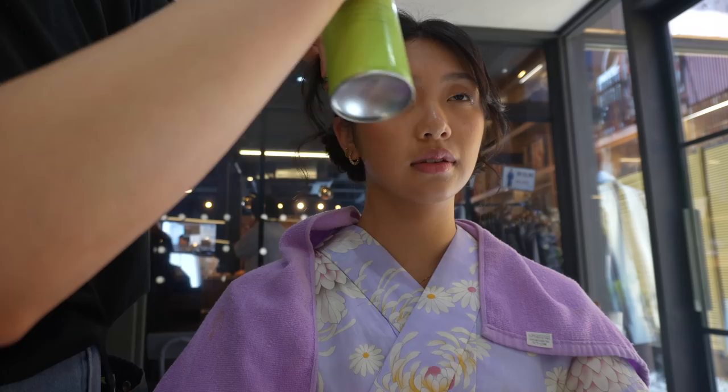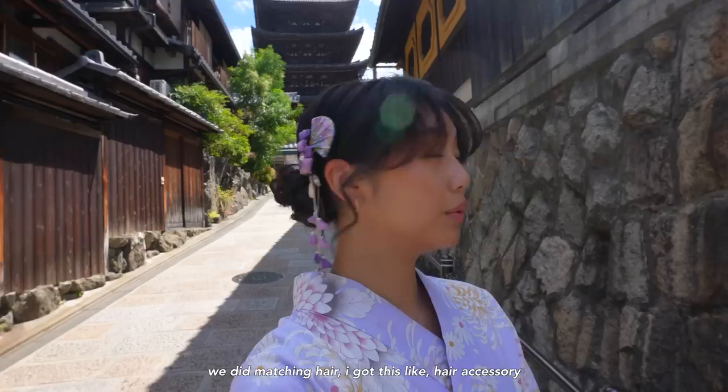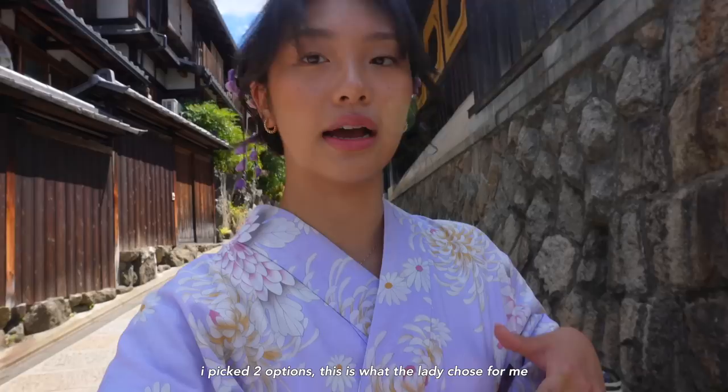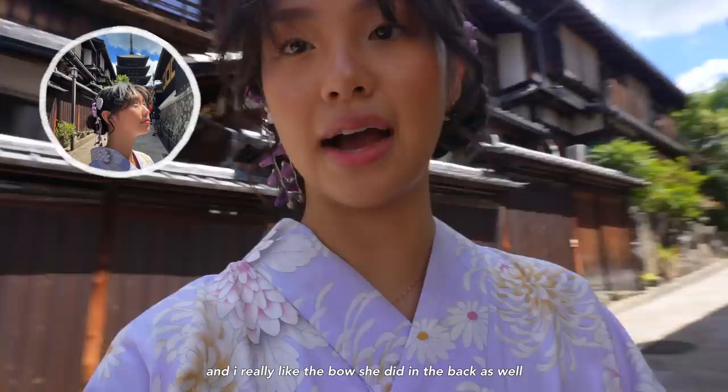Lani and I got our yukatas and we're matching and it looks so cute. We did matching hair. I got this hair accessory. It makes noise. And this is the color combo. I picked two options. This is what the lady chose for me. She said the purple looked better on my skin tone. And then she picked out the matching pink and I just got a traditional bag.